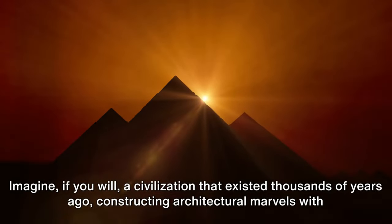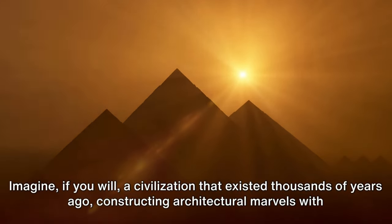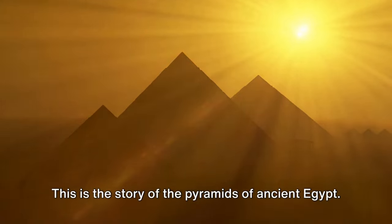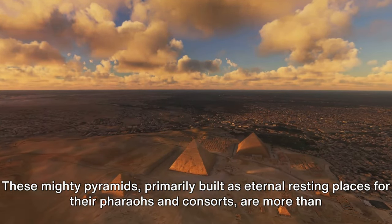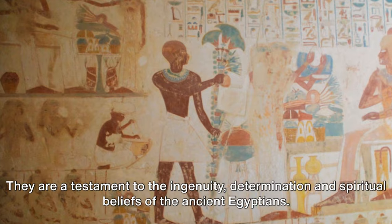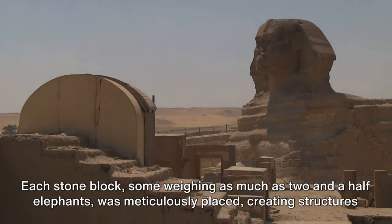Imagine, if you will, a civilization that existed thousands of years ago, constructing architectural marvels with nothing but rudimentary tools. This is the story of the pyramids of ancient Egypt. These mighty pyramids, primarily built as eternal resting places for their pharaohs and consorts, are more than mere tombs. They are a testament to the ingenuity, determination, and spiritual beliefs of the ancient Egyptians.